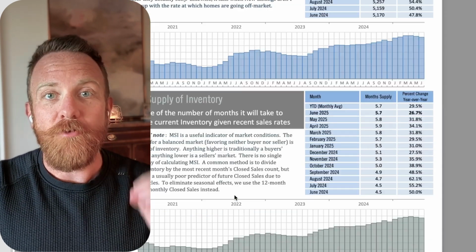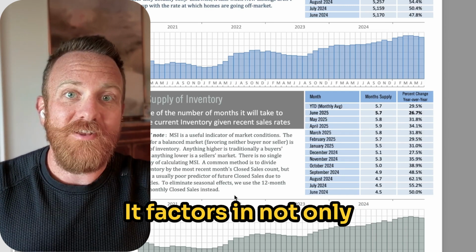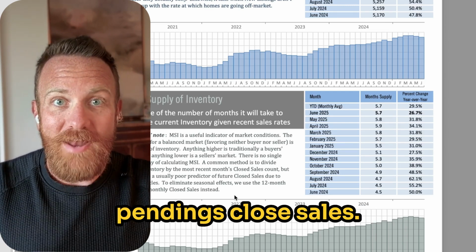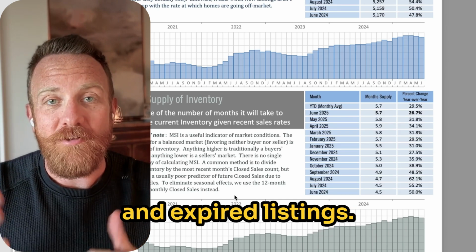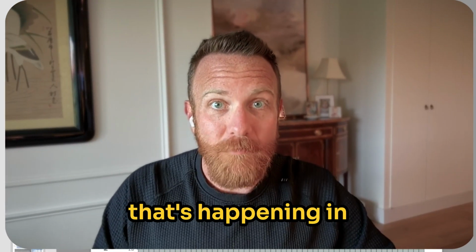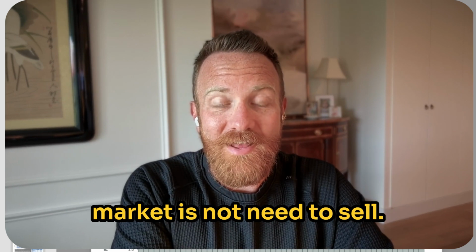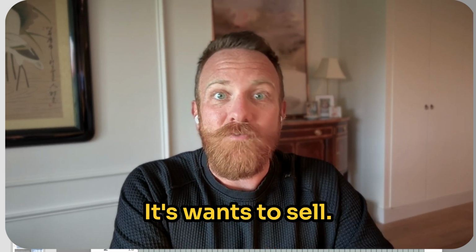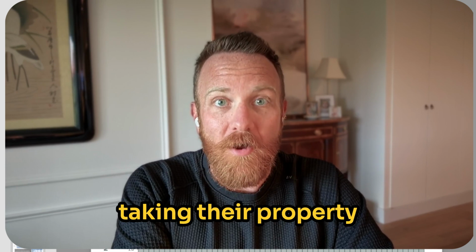Now, the reason is because inventory is a net number. It factors in not only new listings, but pendings, closed sales, withdrawn, canceled, and expired listings. And here's the thing that's happening in Palm Beach County. A lot of the sellers, a lot of the inventory that's on the market is not need to sell, it's want to sell. Meaning if they can't get their price, they're taking their property off the market.